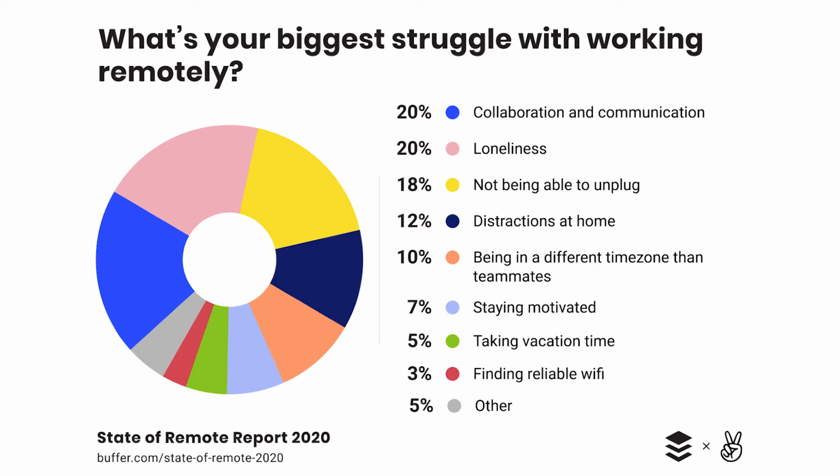While there are many pros to working remotely, there are also a lot of challenges. According to Buffer's 2020 State of Remote Work, the main hurdles include collaboration, communication, loneliness, inability to unplug, and distractions at home. The good news is there are many tools out there to help you overcome this.